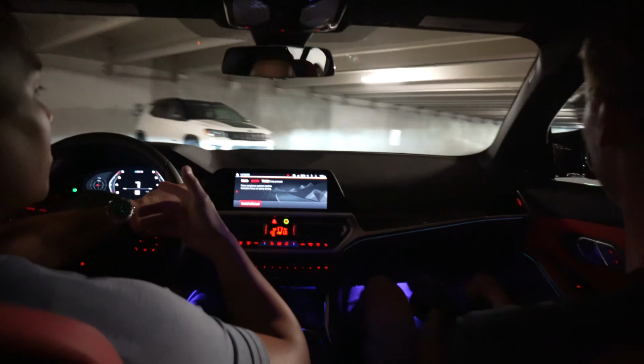This is nuts. Am I going the right way? Yeah, you're going the right way. Sorry. At the light, make a left. At least that's on camera.